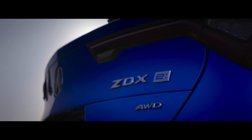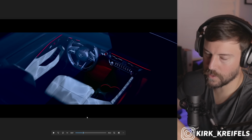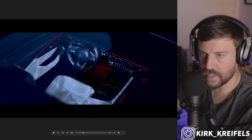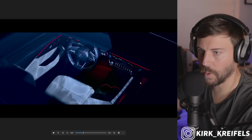I want to stop in here a little bit because we have some really nice detailed images here of the interior. This is probably their Orchid interior on the Type S. Well, we see the Type S little badge down here. You have accent lighting, a lot of it around the cup holders, along the storage at the bottom. You have it on the dash.